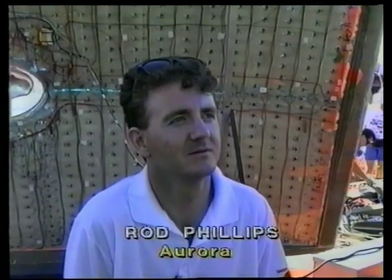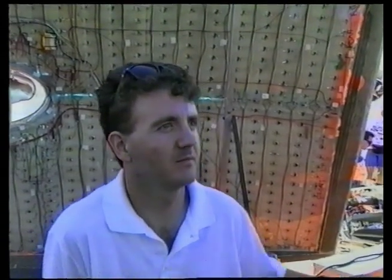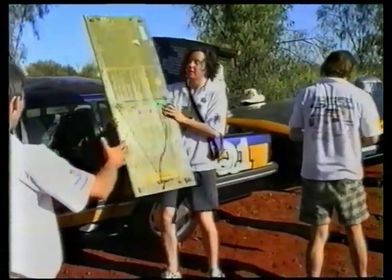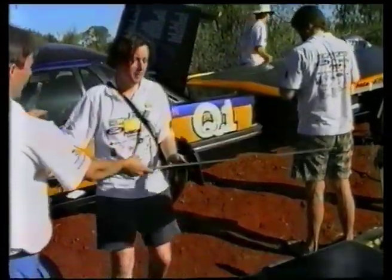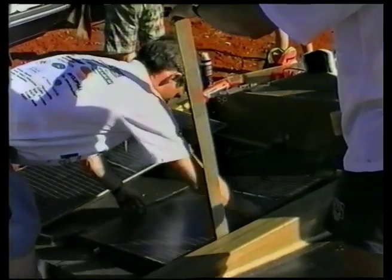Rod, do you have to carry the cells with you? Yes, we do. The rules state that you must carry those panels with you. We have them in the rear of the car. There's a section where they slot in and they're carried with us through the day. The weight's not all that significant. It's only a few kilos, so well worth the extra effort. Well, the team wants you. Good luck. Thank you very much.